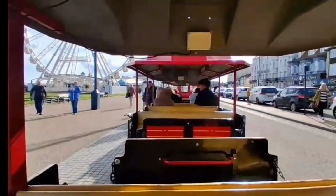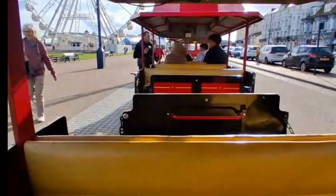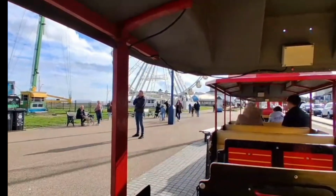Okay, I think we stopped to pick up some more passengers. Oh, bless. Guys, that was funny. Cute little... He just ran and almost jumped on. Almost hopped in here with me. Oh dear, you can hear his mum saying, we're not going on it, we're not going on it. She had to literally lift him up, look. There you go. Cute. So yeah, we're just stopped at the Sling.